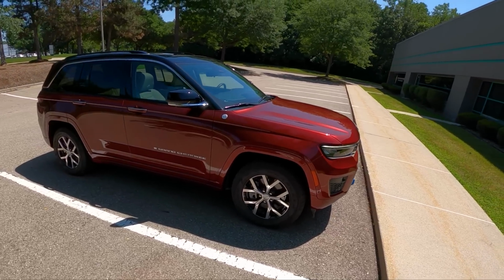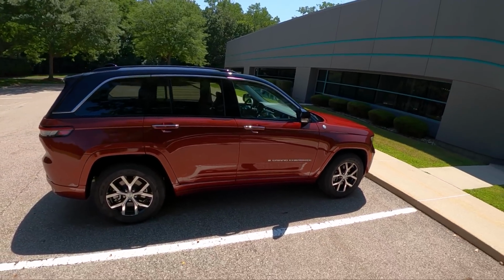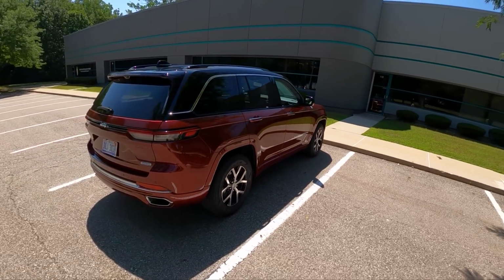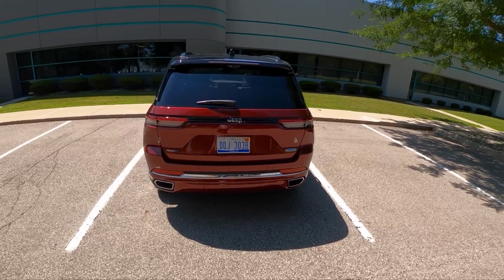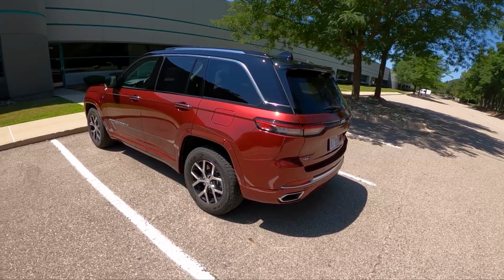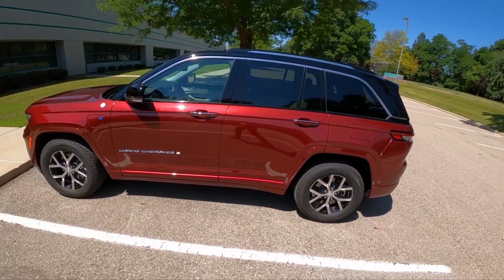So earlier this year, we drove the Wrangler 4xe, and that was a pretty neat option. It was just a little bit unrefined. I think this Grand Cherokee improves upon that formula quite a bit. We'll talk about the driving experience a little bit later, but in my opinion, this is kind of the ideal SUV package. It's very off-road capable, it's very spacious, it's pretty comfortable and luxurious.